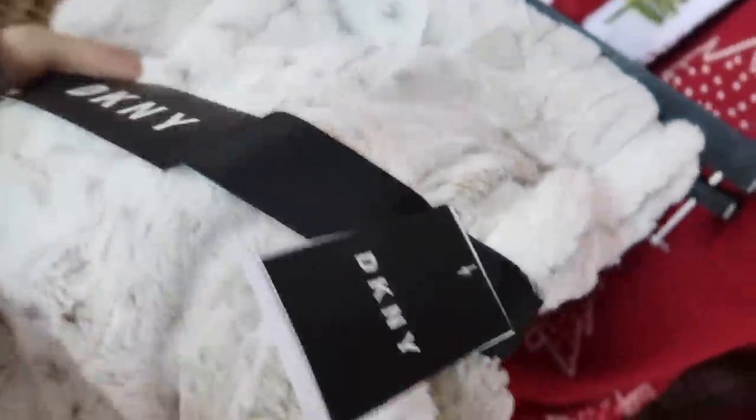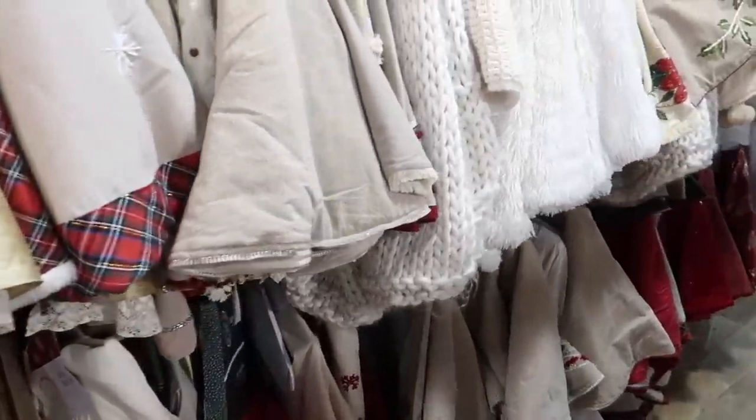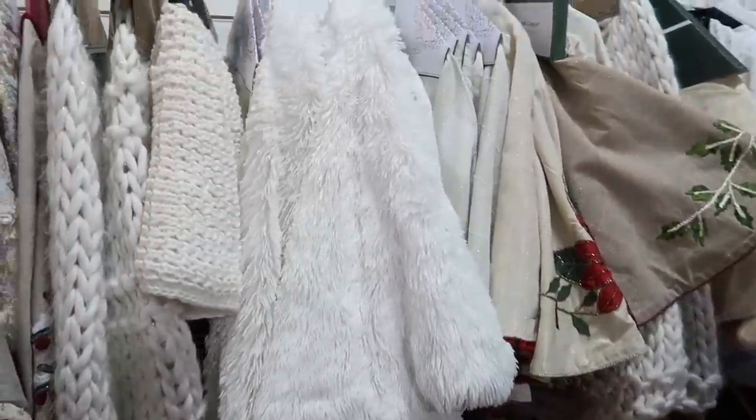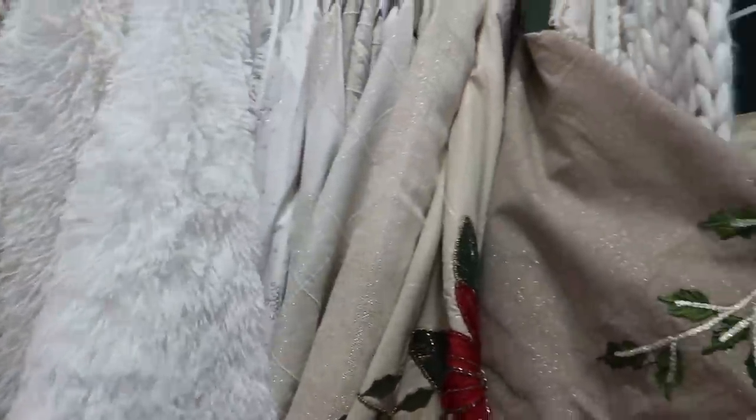I always buy at least one cozy throw blanket every season because you can never have too many of those. They had a really good selection when I was there, along with some really cute tree skirts. I totally would have grabbed this chunky knit one if I didn't already have one.